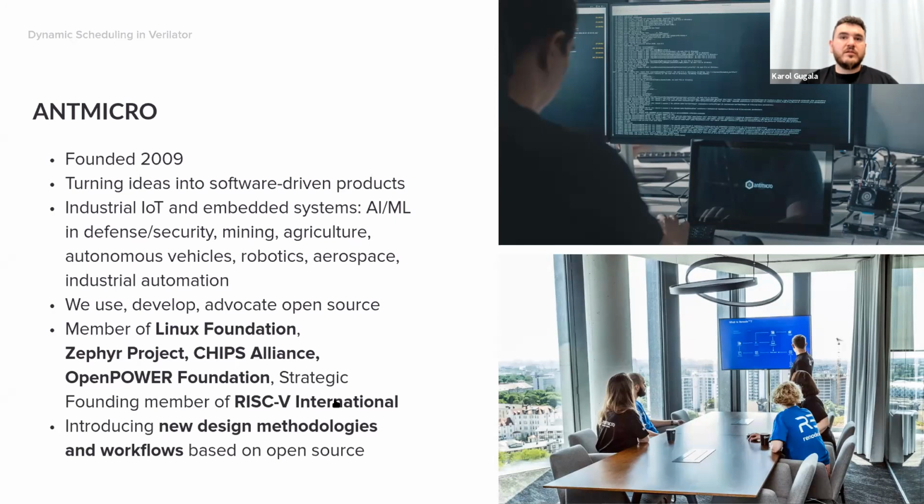We strongly advocate for open source, and we use open source wherever we can. It's not an empty word. It's not an empty statement. It's our philosophy. We actively contribute to open source. We actively use open source tooling, and we open source projects, software, and hardware wherever we can. We are members of leading open source initiatives like Linux Foundation, Zephyr Project, CHIPS Alliance, OpenPOWER, or RISC-V. We are a founding member of RISC-V International.